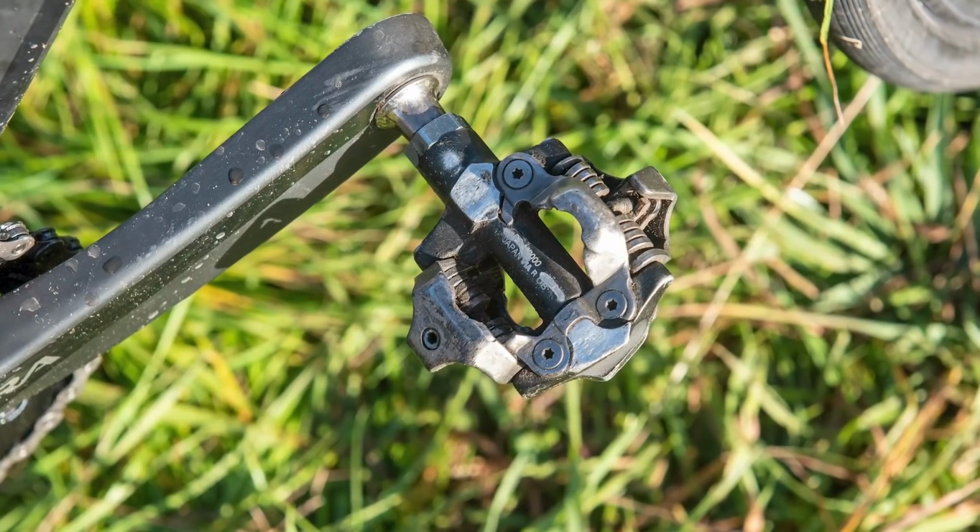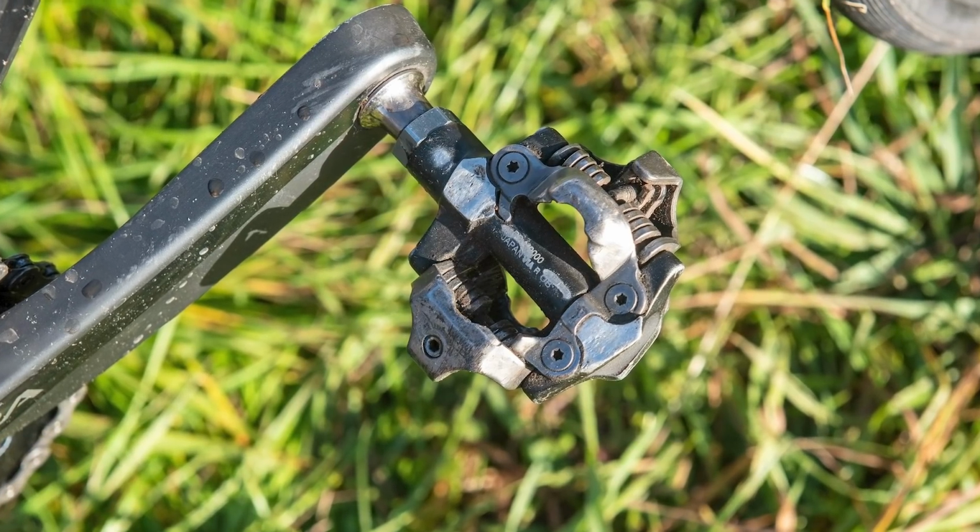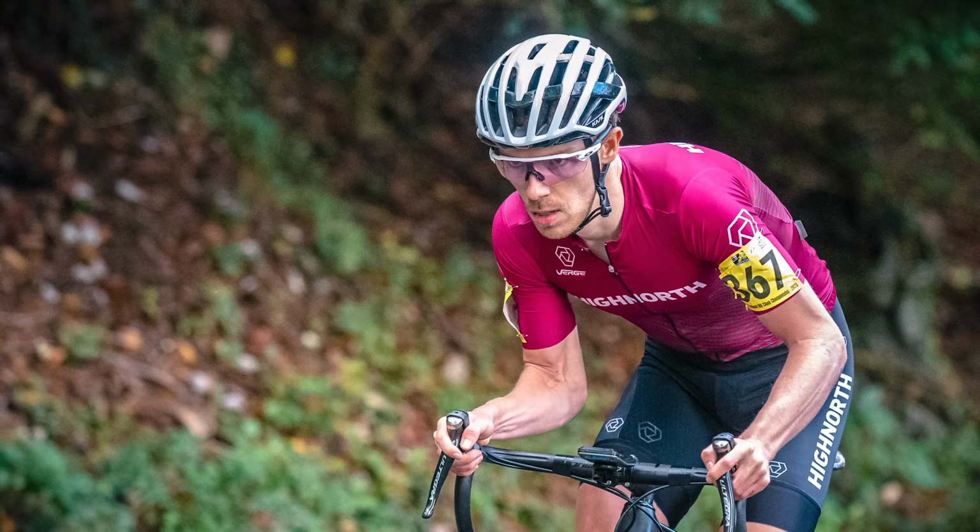With the SPD pedals, because they're dual-sided, Tom finds them easier to clip into, and that is very clever, and the exact sort of uncompromising stuff we love seeing at hill climbs.